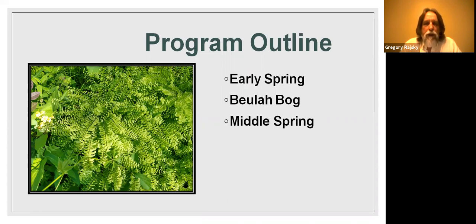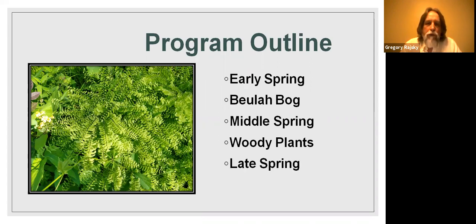We'll move on into the middle period of spring before we then visit a small number of woody plants, shrubs, trees, and vines. And then we'll wrap up with a view of late spring bloomers. And when I define early, middle, and late spring, it's a very vague notion because certainly these dates overlap, and the period of bloom may vary from year to year, and certainly from location to location. So take that as just a broad stroke.